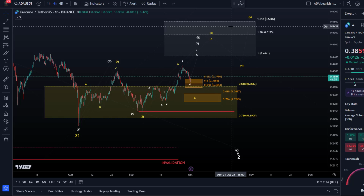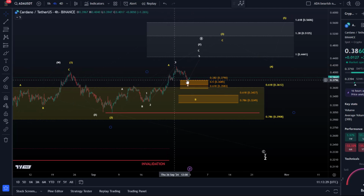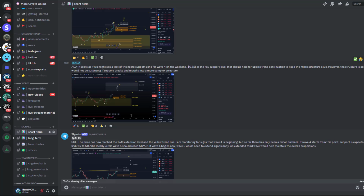I've got 2 support regions. The upper one is the one that was to be tested first, and the one that I've been watching for the last few days. A few days ago on our Discord server for our gold members, on the 28th of September, I posted that it looks as if we might see a test of the micro support zone for wave 4 on the weekend. That was actually, when was that? Friday? Saturday? I don't know. I've lost complete sense of time and what day it is. But it was a few days ago, and I think it was before the weekend. And that actually happened, that test of support.